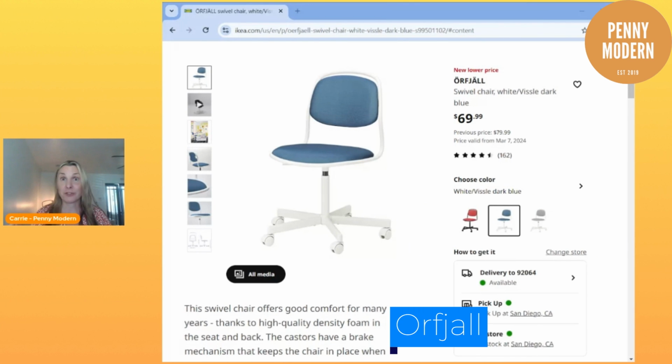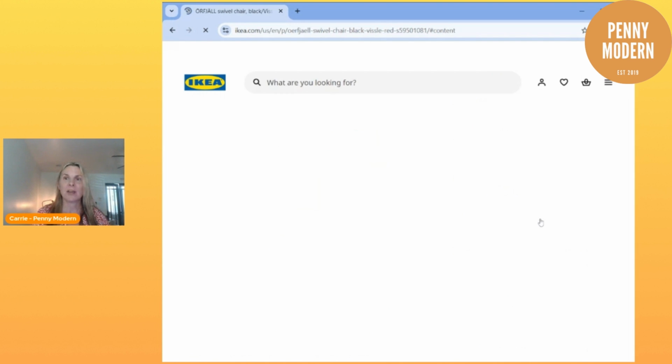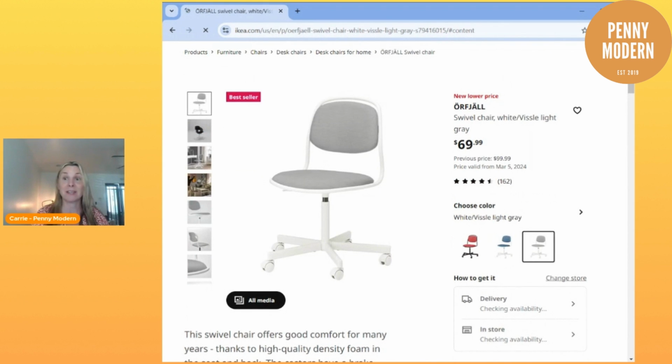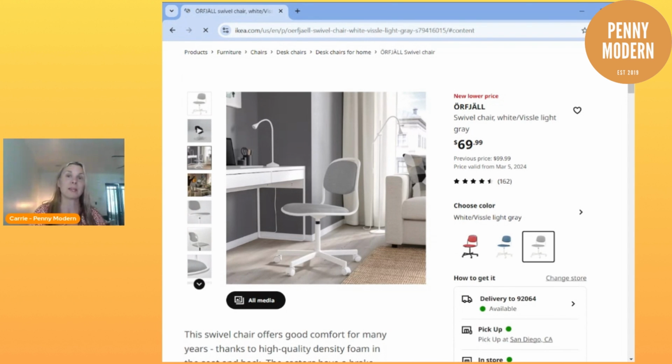Next up is the ORF Jaw. This is a swivel chair, and what I really love about this is that it comes in fun colors. So it has a dark blue color. It also has a red color, red and black, and it also has the gray. And it's also only $69.99. So that is an amazing deal for a great office chair. A lot of times office chairs can be several $100s, and it adds a touch of fun, but it's also very modern. And this is highly recommended by publications like Elle magazine.